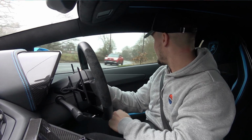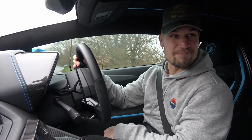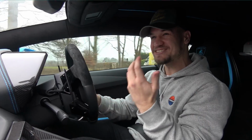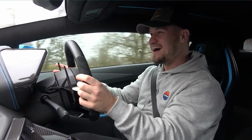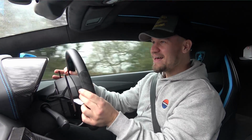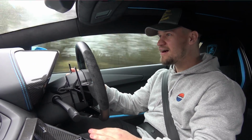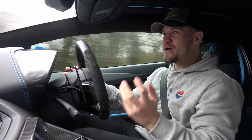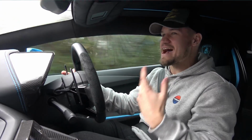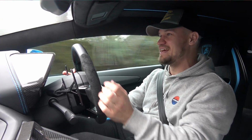Look at that, the perfect way to start driving an Aventador S, exerting the best out of the four-wheel steer. It makes the car so much more usable. I knew I wanted to start with the four-wheel steer, but obviously actually demonstrating just how much it shrinks the car's wheelbase and also the turning circle on this thing.